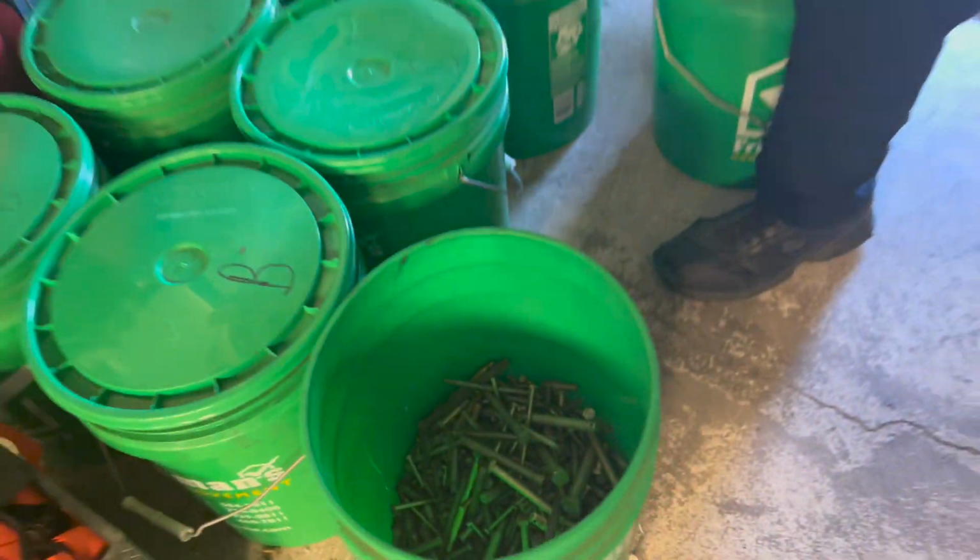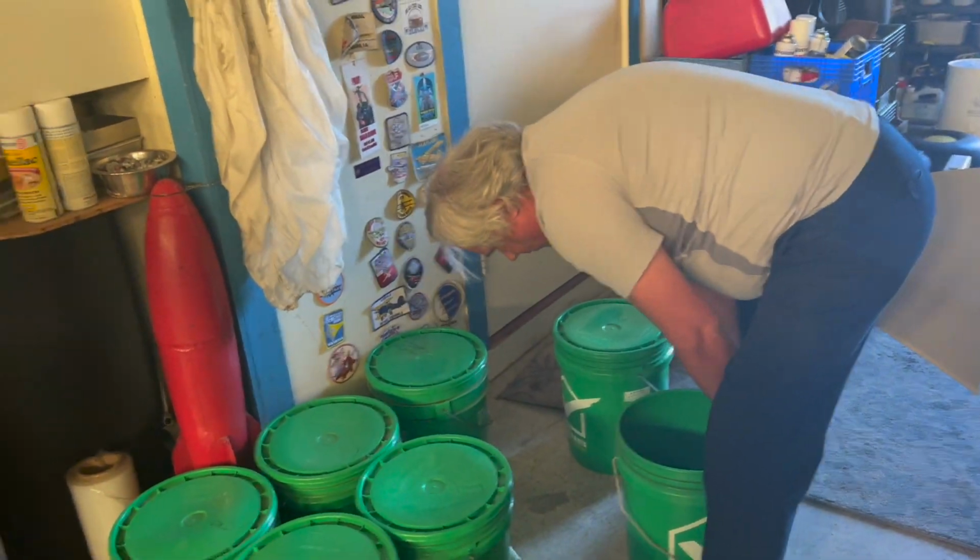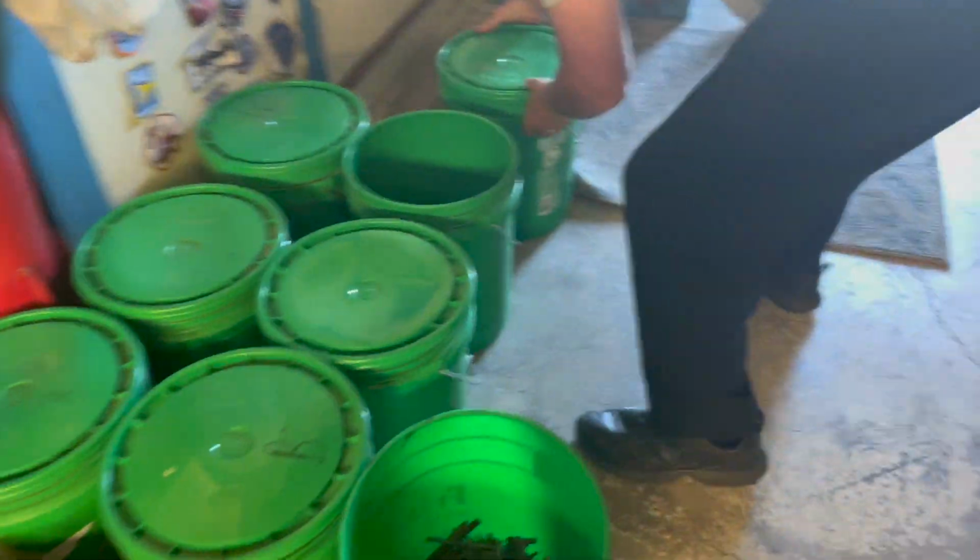10 gallons of screws, 7 gallons of nuts, 5 gallons of washers.